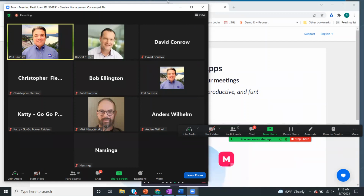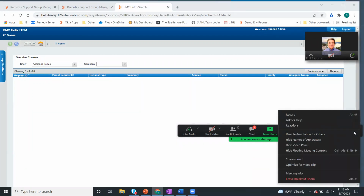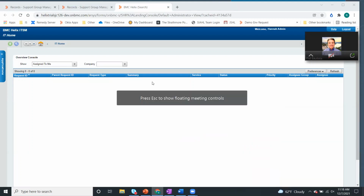No, it's still sharing. I don't know what's going on. Okay. Click on more. I think you can make that hide meeting controls, hide floating meeting controls. There you go. Okay.